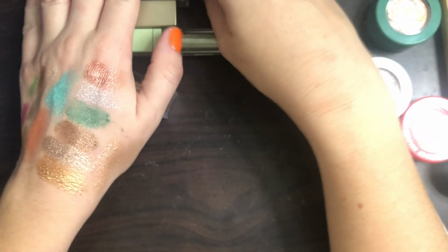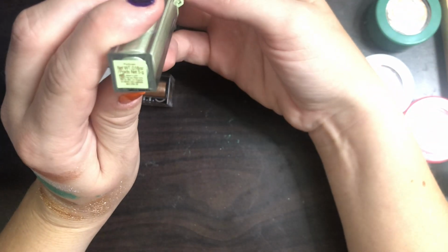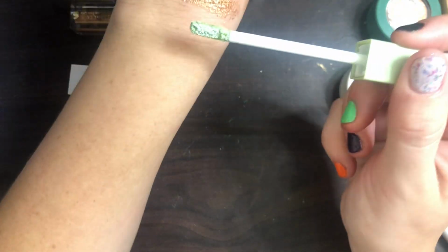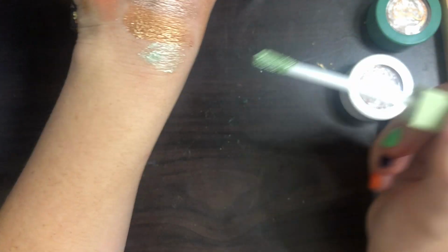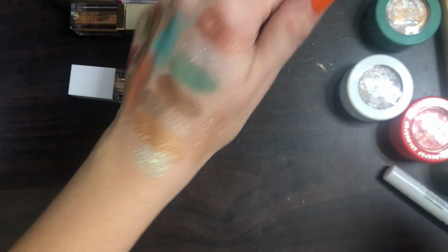And then lastly, I've got a few liquid ones. This one from Pixi is gorgeous. Oh my gosh. I don't know if they sell these anymore, but they're so pretty. And this is the shade Pixie Green. So you ready for this? Ah, so sparkly, so beautiful. And it really is like the Pixie Green shade. So there is that. Totally gorgeous.